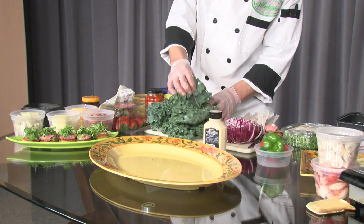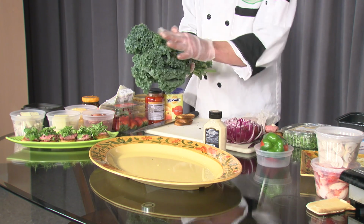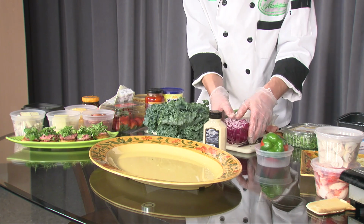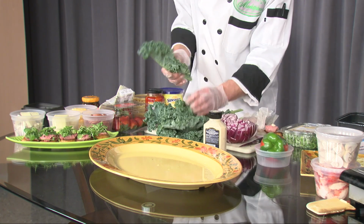So I'm going to start building this out. And I also got one bunch of kale. The kale is going to be, for the color contrast, what we lay down around the platter, and we're going to work around our centerpiece. So I'm probably going to put the kale down first.